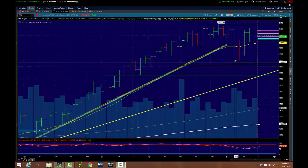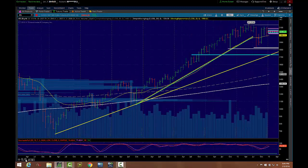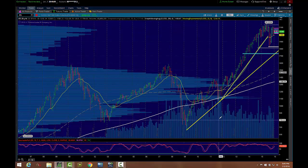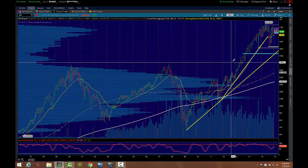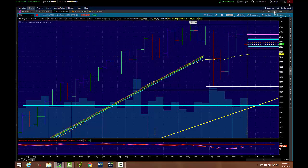Now, if it breaks this low here, and it has confirmation in some of the other markets, then you may call this a change in trend, or you may not have a change in trend until you break this trend line. But this is a several-year trend line, so we'll see how this plays out. So this is the monthly. We're in the 2-month balance.